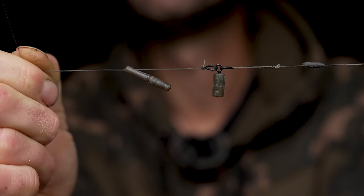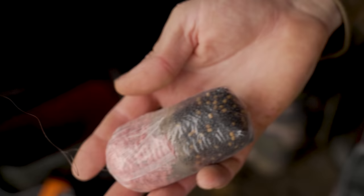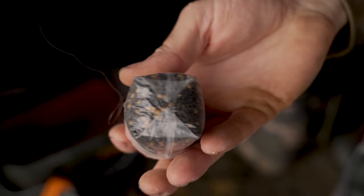That's just running straight through on the main line. So there's no lead cores allowed here. I think you're allowed unleaded, but I've just chose to use that all the way through, and that's always put me in good stead.